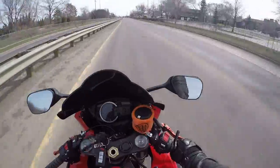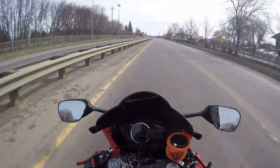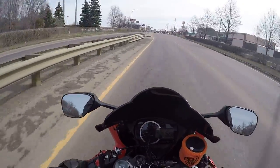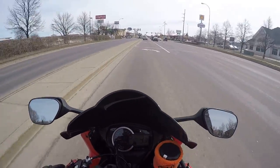That's 150, and it probably took me maybe 6-7 seconds to get up there from 80 miles an hour. I mean, you're hauling ass on a liter bike, and that can be said for any liter bike, not just the Gixxer.